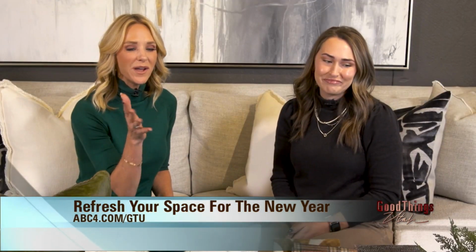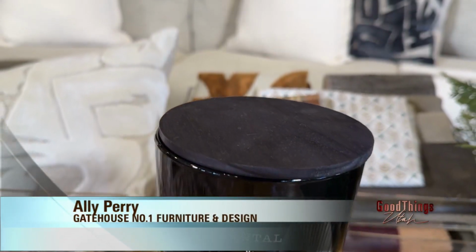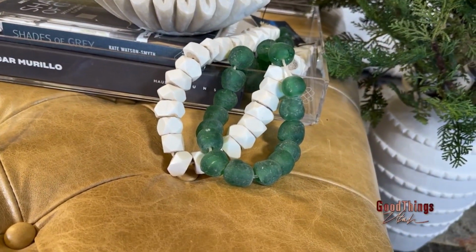Also add a new accessory, but I like that you say make it personal. You don't have to go with the trends. It needs to be about you. Yeah, that's how I feel like you really make it timeless, is curate it to your own personal loves or things that you're drawn to. So maybe something that's cool and sculptural, or just something that speaks to you, books that you're interested in, the topics that make it really yours.